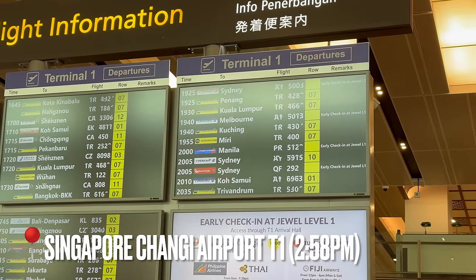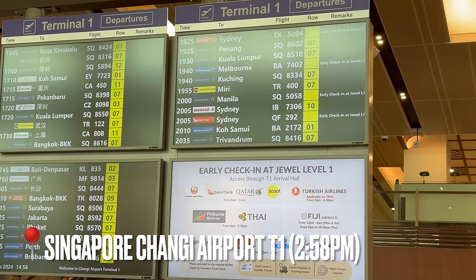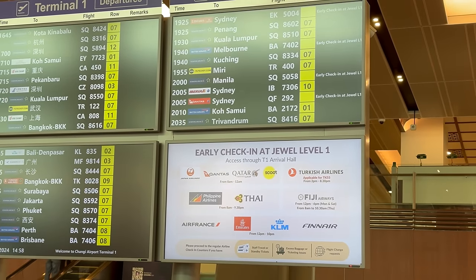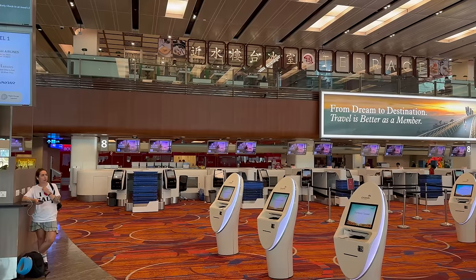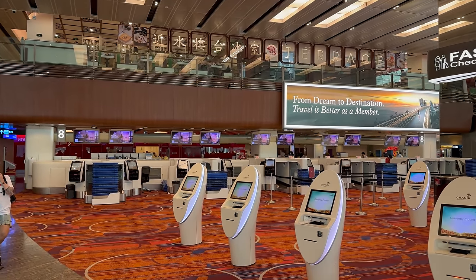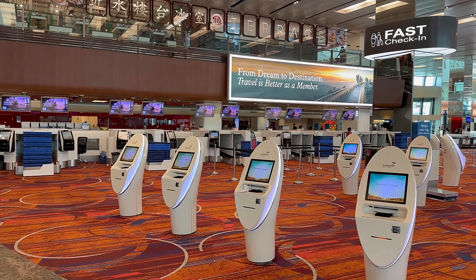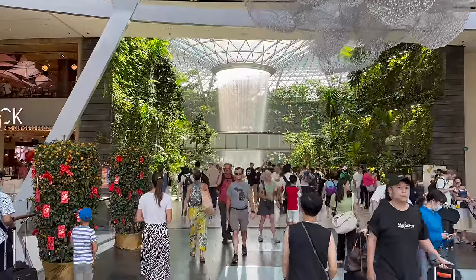We got to the airport 7 hours before our flight, super nice and early because 6'4" is an airport dad. So unfortunately at this time, you can't check in with Qantas at the terminal. Here are where all the Qantas check-in counters are. It's mostly self-check-in and self-bag drop. Thankfully, there is a way to get around this.